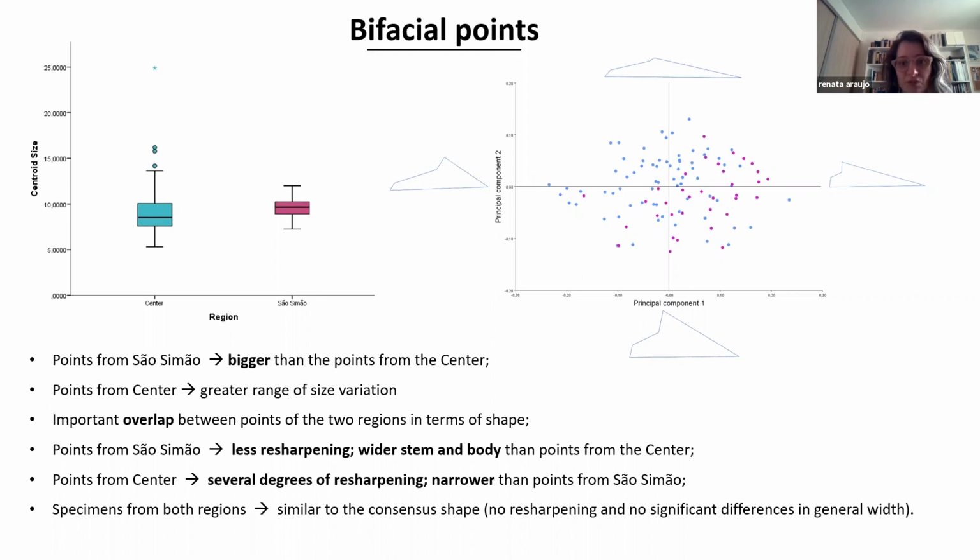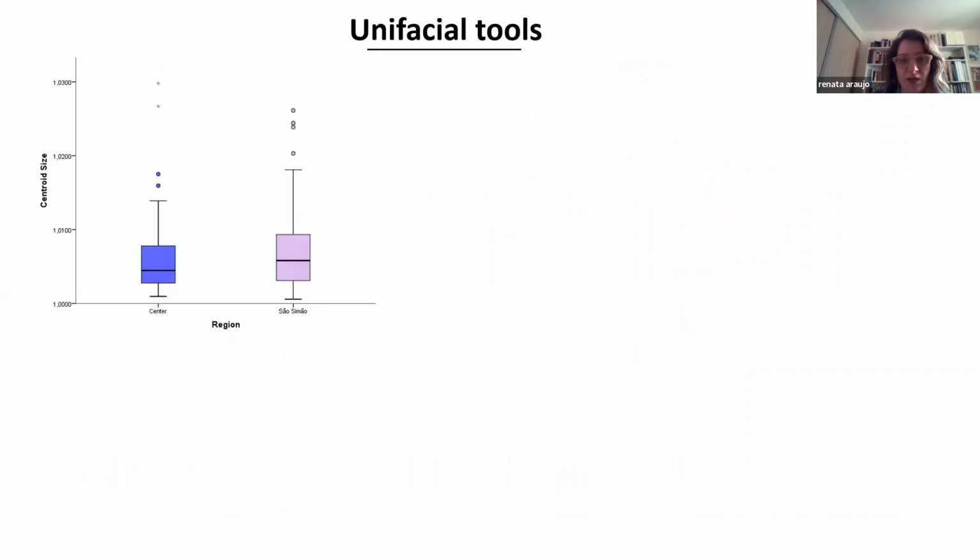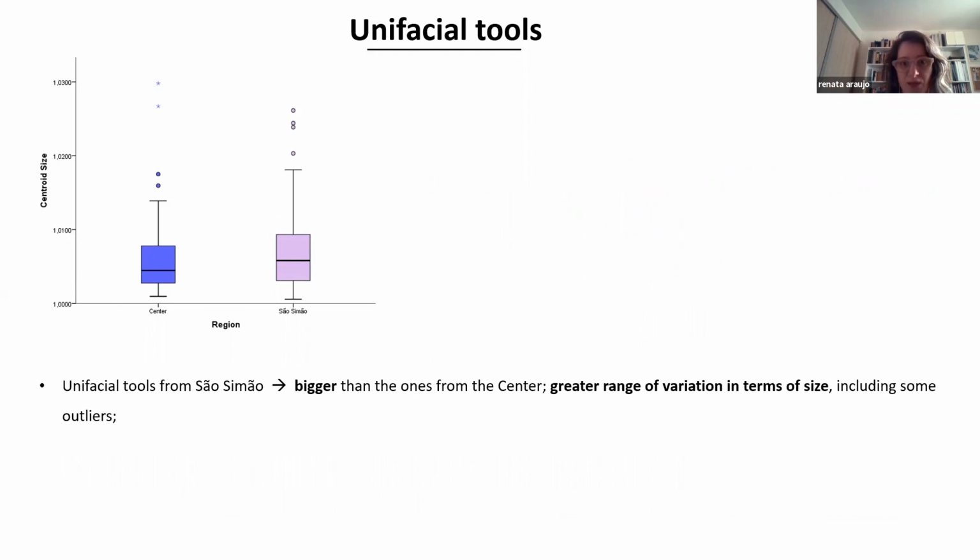It is also relevant to observe that there are specimens from both regions very close to the point of intersection between the two axes, thus similar to the consensus shape, which means no resharpening and no significant differences in general width. Now, for unifacial tools, the box plot presents the centroid sizes of unifacial artifacts for both regions.